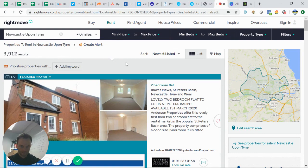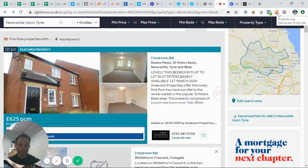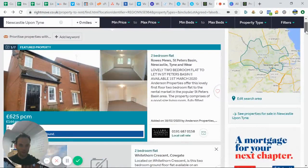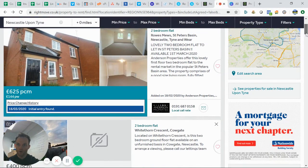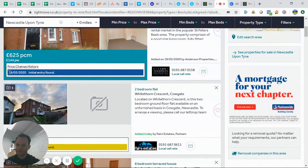If you want to acquire 20 serviced accommodation units in the next 12 months, I guarantee if you rang every agent on those 3,912 results and had a good pitch, you would get your 20 units, and it does just come down to volume. But one good thing, I have this Property Log extension on my Google Chrome, and it is a free install. I use it a lot for the buy, refurbish, refinance stuff more, which I'll come on to in a second. But it tells you here when the initial entry was found.